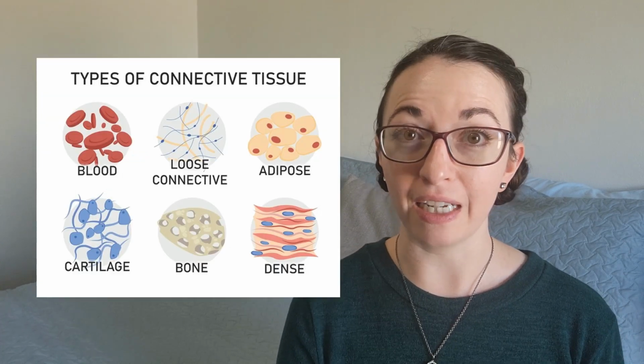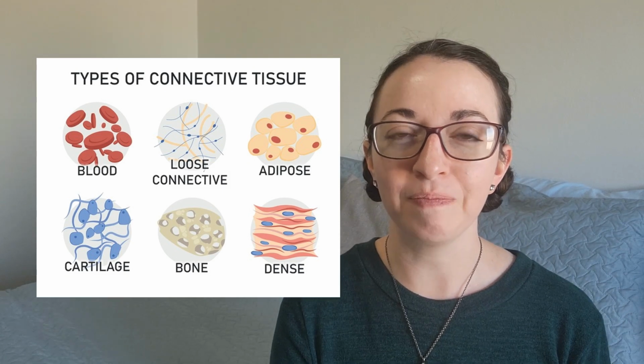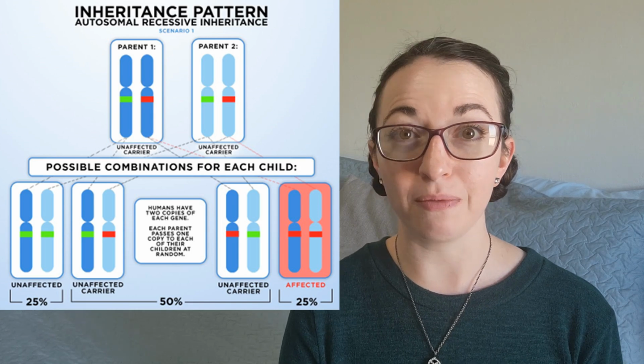mcEDS is caused by genetic variants found on the CHST14 and DSE genes. These genetic variants negatively affect the way the body produces connective tissue, which provides support, protection, and structure throughout the body. Musculocontractural EDS is inherited in an autosomal recessive pattern.